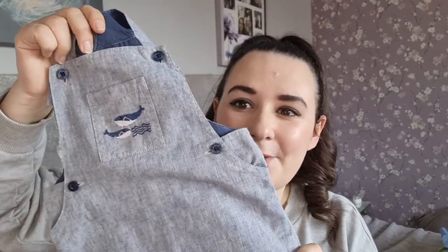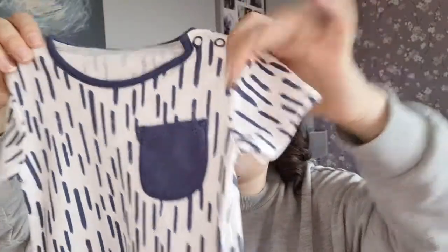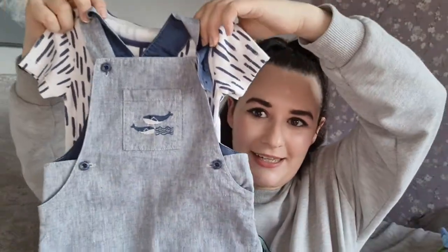In the same bundle, I got these dungarees. And just to show you, I also picked up this from the charity shop, which was £1, and together they just make the perfect little beach outfit. So again, I can't wait to put Luca in that.